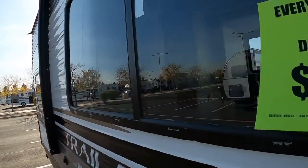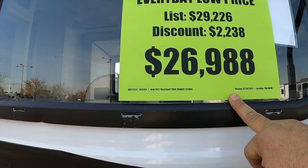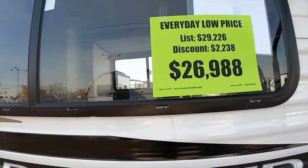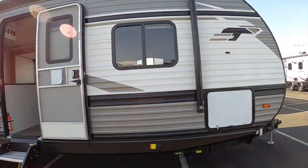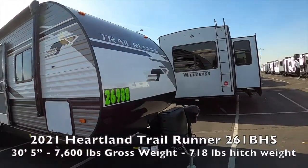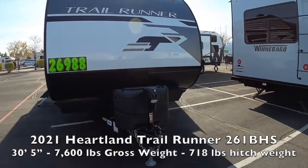Okay. Let me get the number on this one. Oh, Heartland, that's right. Heartland Trail Runner 261 BHS. And can't beat the price either. There is some undercarriage storage on these. Not a lot, but there's some. And let's get in your gas tanks in the front.